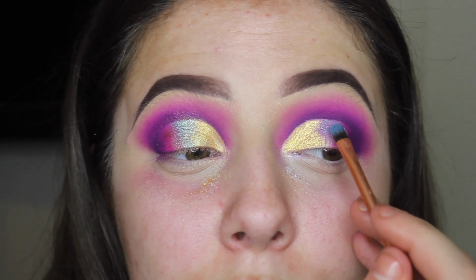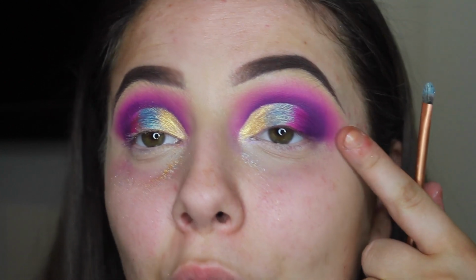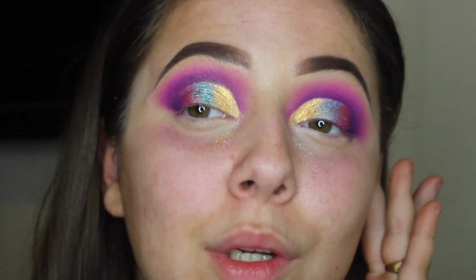So now on this eye, I'm just gonna go in with that deep blue. It has kind of transferred up here, but since the shadows are wet on this eye, it just looks a whole lot neater. Oh my god, that pink shade is amazing. So I'm absolutely in love with this.